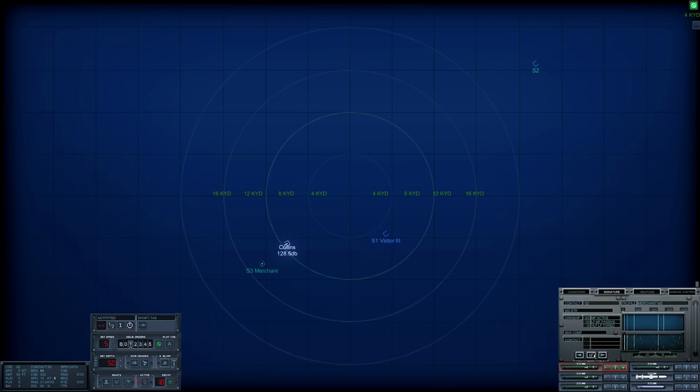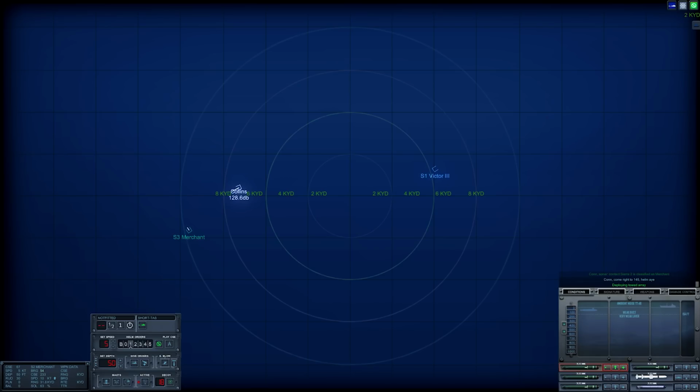A merchant as well. Con, sonar, Sierra 2 is classified as merchant. We are only detecting one here, so I'm going to turn. Come right to follow the same path as the merchant and get our towed array out. So conditions, we do have a duct and a layer. I'm going to put us at 200 feet to have a listen.